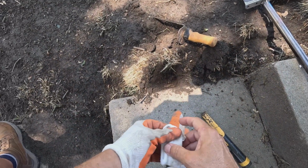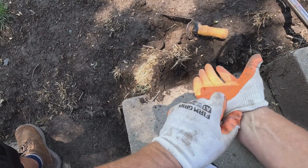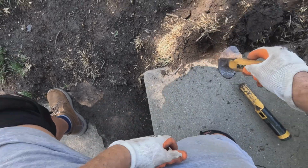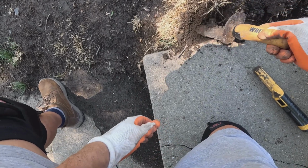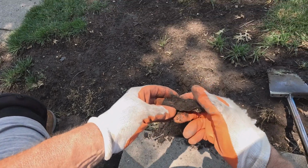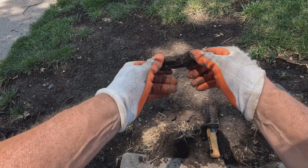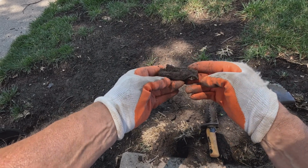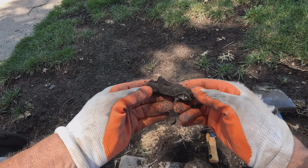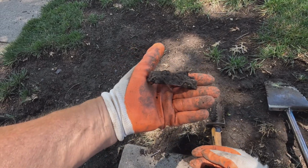Hey guys, just digging out a signal right here on these sidewalk steps. It's an ugly 37. I already pulled it out of the hole, but it is an old Tootsie toy truck, and I think that might be a fire engine. That is pretty cool. Let me get that cleaned up.